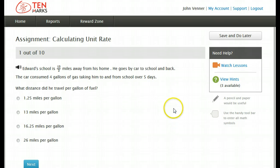Now, I have not done any of these 10 questions. When I as a teacher post a track, I can choose 10 or 20 questions. The majority of the time I'm going to choose 10. Our goal is to see if we can get this question right the first time using as many resources as possible.